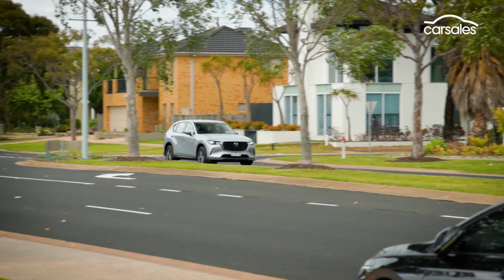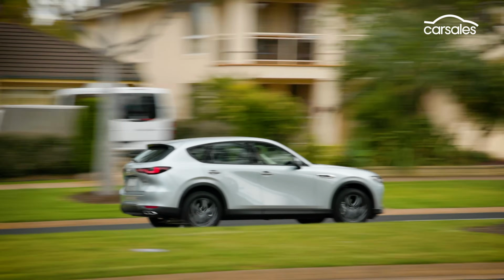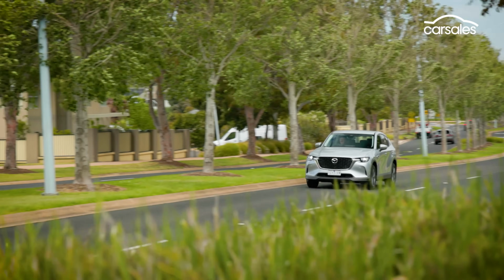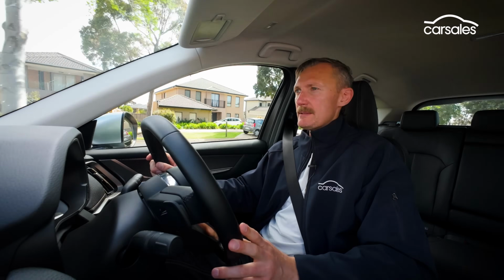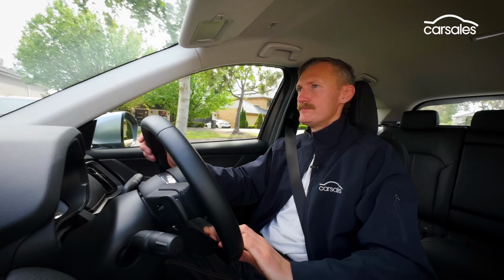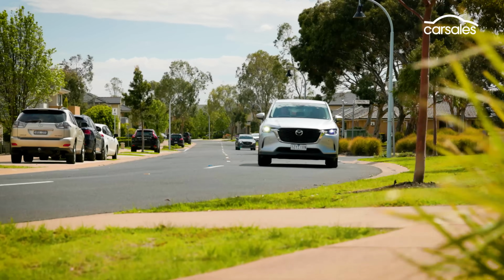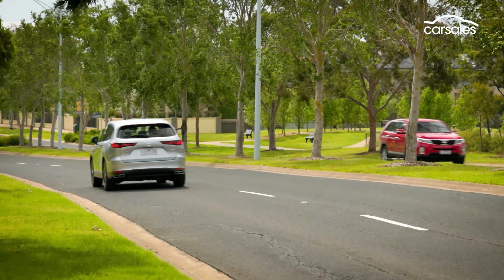Refinement levels are pretty good for the most part, with a slightly quieter cabin and perhaps more sound deadening materials in use, and this makes it feel more upmarket than its base grade designation would suggest. There's not much between the cars in terms of visibility. The CX-60 has slightly narrower A-pillars, which gives you a bit better vision out the front, but the CX-5 has better rearward vision overall. When it comes to deceleration, I prefer the more immediate response of the CX-60's brakes, which are also fairly progressive for a regenerative system.